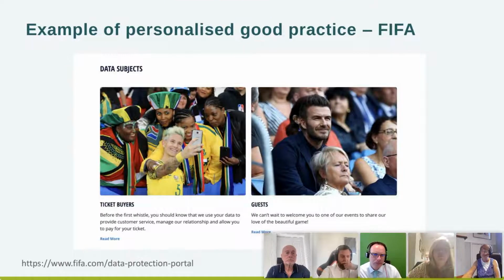And then FIFA was one of the ones I liked, which uses really vibrant photography, but also the copywriting has been done as if they're football fans. So it's very clearly football oriented. So that's really quite interesting.